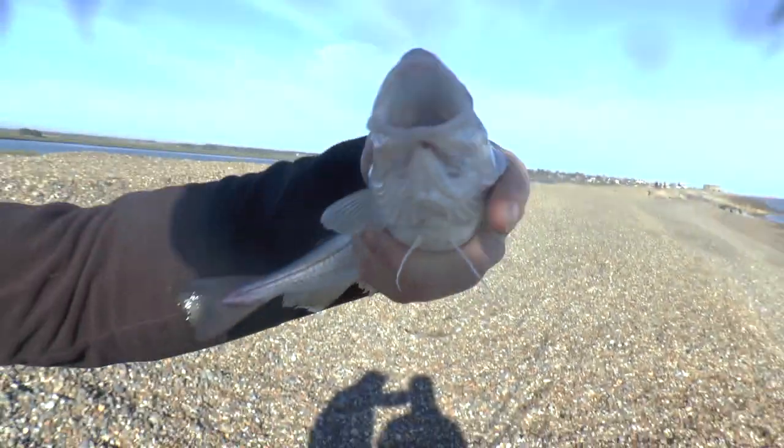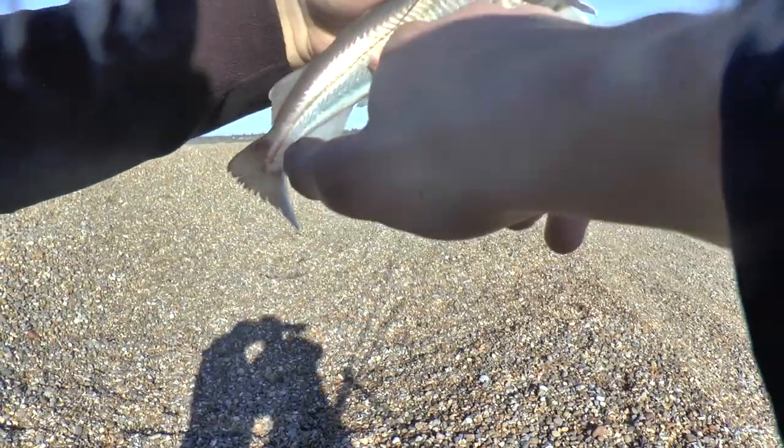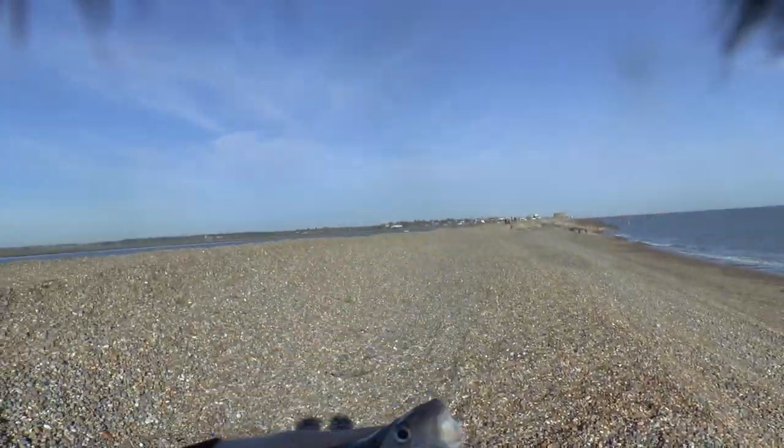That's a cod. Oh, a fone, yeah. Well, we'll get him back. And that's a cod, Lewis. No, it's not a cod. Here you go. Nice Suffolk cod. Look, a bit chubby there. It is, yeah. Well, we'll make sure to get that one back alive.